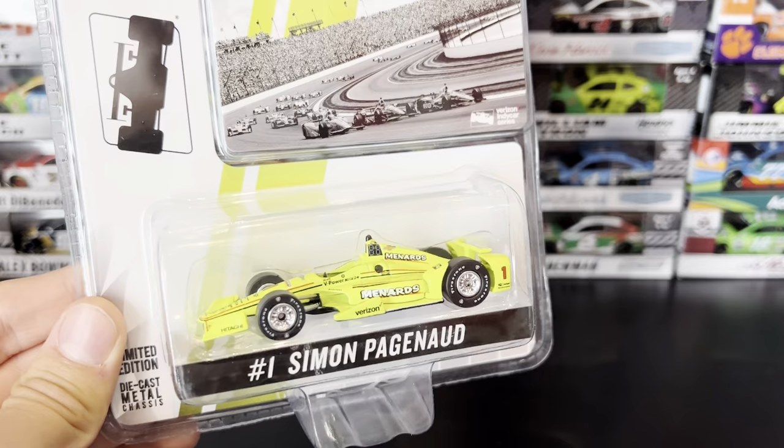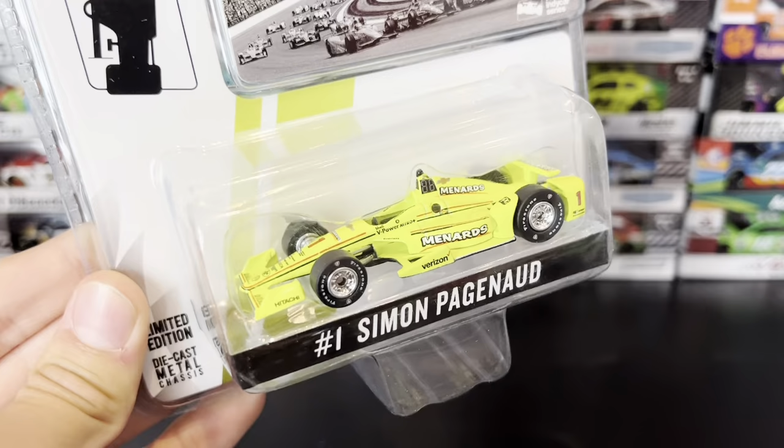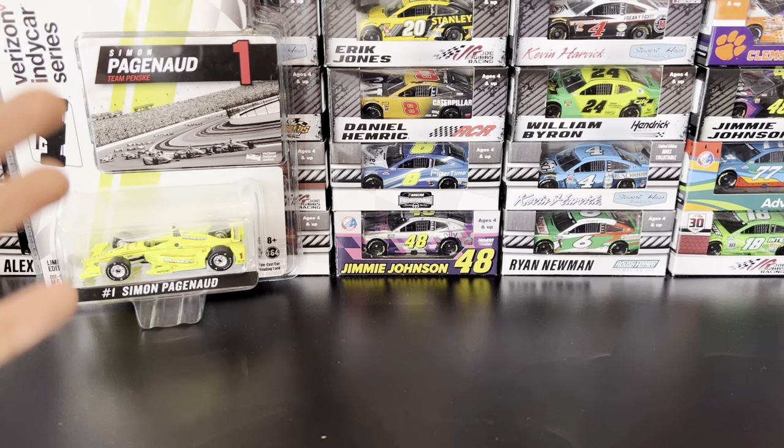And fun fact, had Pagano won the 2019 championship, we would have gotten another DXC championship car instead of Menards. Just gotta point that out, actually. But it is a nice car. I like the yellow. It stands out very much, and it looks good. Yeah, it really does.